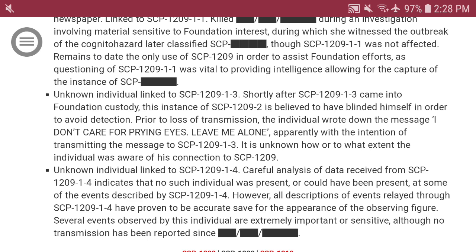Unknown individual linked to Dash 1 Dash 3. Shortly after Dash 1 Dash 3 came into Foundation custody, the instance of Dash 2 is believed to have blinded himself in order to avoid detection. Okay, that's actually interesting.